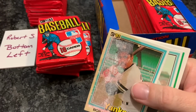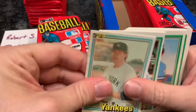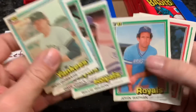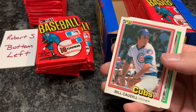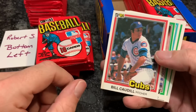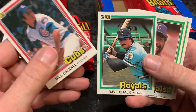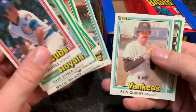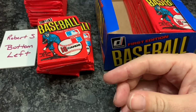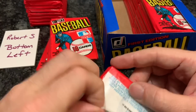Another Bob Watson card. Craig Nettles, Goose Gossage. Oh, finally a card that's not the Cubs. Or, sorry, not the Cubs, not the Yankees or Royals. It's a Cubs card. That's like getting a hit at this point, getting an autographed card, because we've been getting nothing but Royals and Yankees in this entire box. And there's 600 cards in the box. So, I'm not so sure why the breakdown is like that.